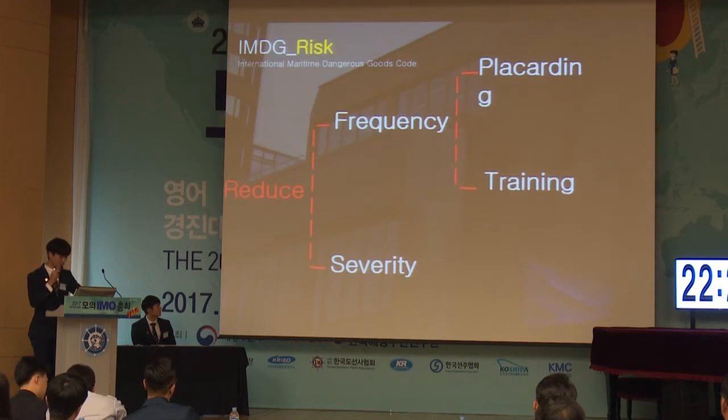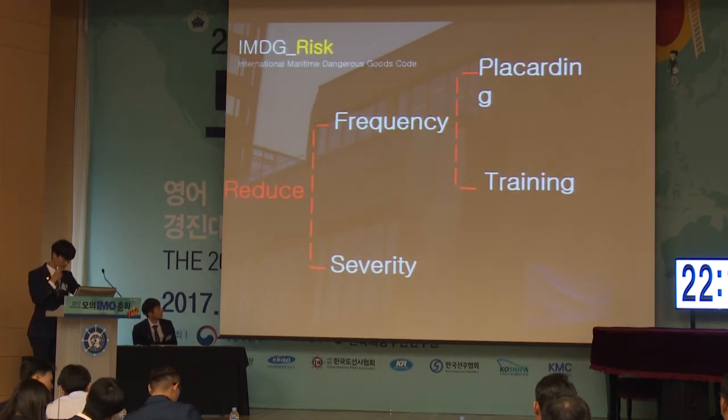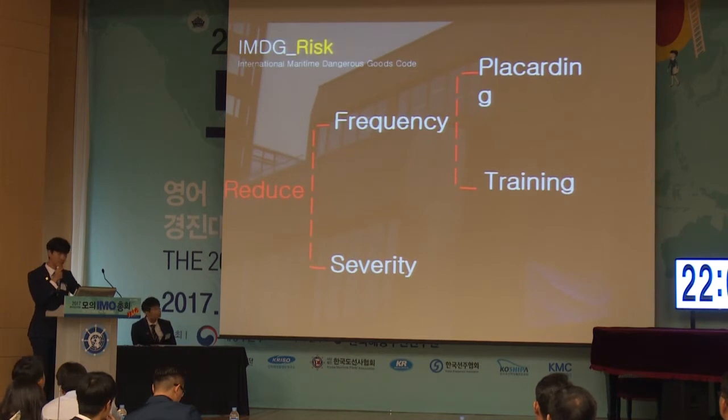Today, we will suggest training and placarding to reduce the frequency, and a new measure, which is named the container pocket, to reduce the severity. The next presenter will introduce the suggestions.